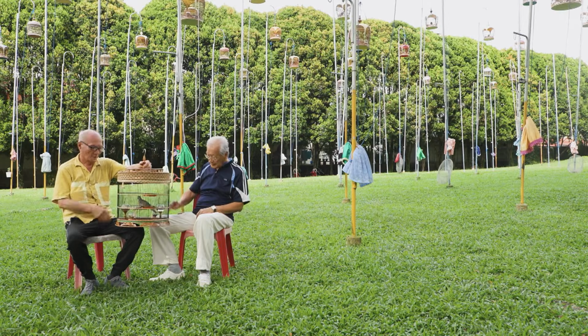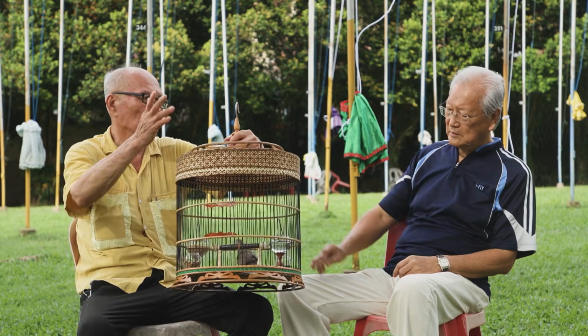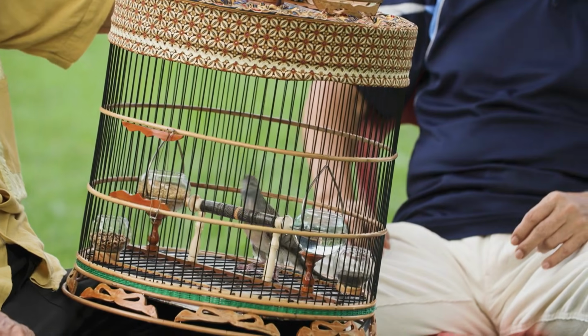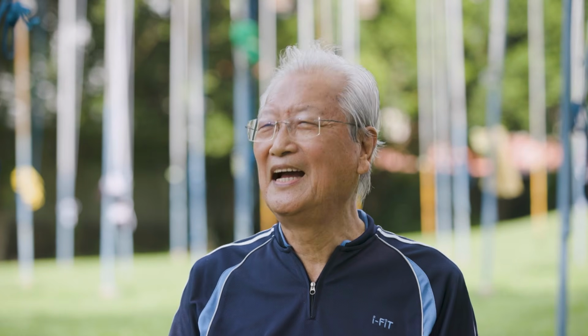I don't keep birds myself because my wife has a cat at home. But I still come here practically every Sunday, to help ensure that this place is well kept. So it's part of my, how should I say, it's part of my community work.